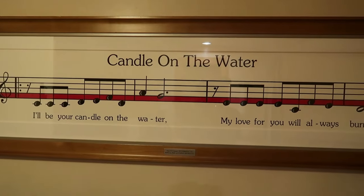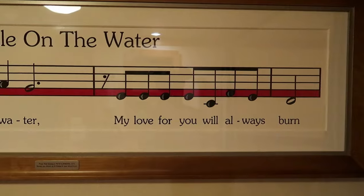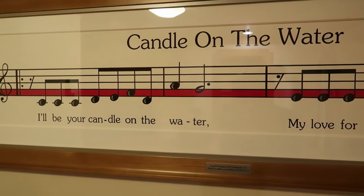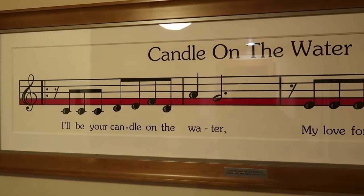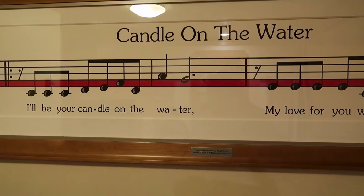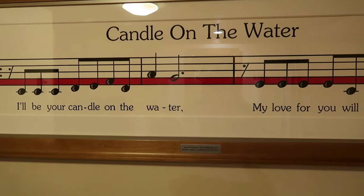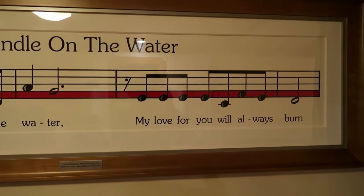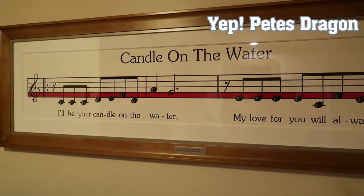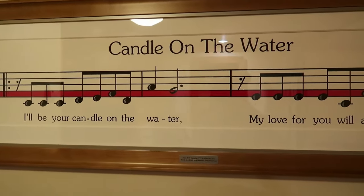All right, guys, this I didn't even notice. I didn't know it said Candle on the Water. This is one of my favorite Disney songs. Candle on the Water? It's by the movie How to Train Your Dragon? Or Pete's Dragon? Comment down below. I think it's Pete's Dragon, right? Yeah, by the movie Pete's Dragon. Very, very old Disney classic. I love this song. My favorite song.